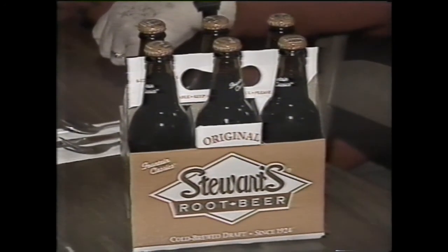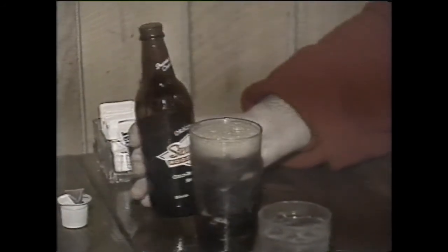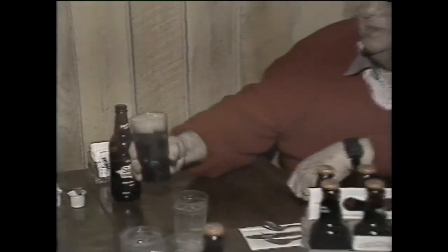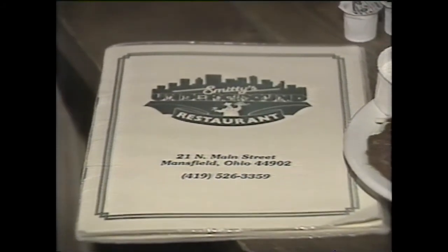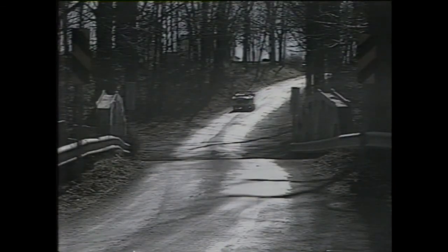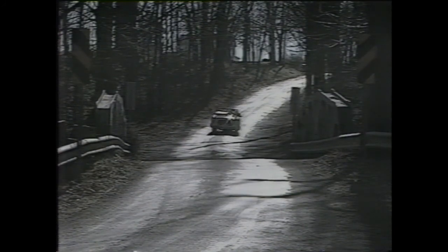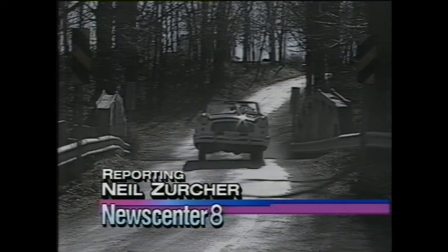This root beer was created here in Mansfield in the 1920s and is still bottled and sold. You can get a cold, foamy one here at Smitty's. The Underground Restaurant, it's a little hard to find, but well worth the search in both quality and price. Mansfield, Ohio, an easy drive from Cleveland, and best of all, it's just a one-tank trip. I'm Neil Zurcher, News Center 8.